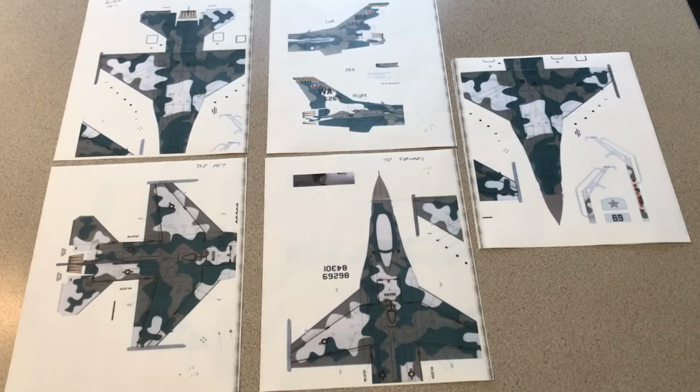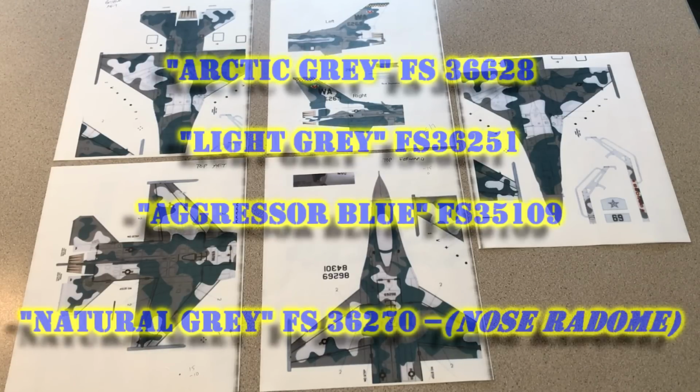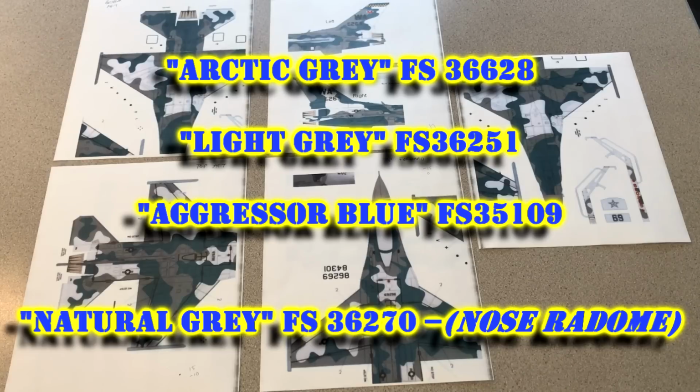And here are a few of my enlargements after I printed them out. The lines between the camo colors are very distinct and not diffused, so it will be easier to apply the different layers. We basically have 3 colors plus a separate nose radome color.